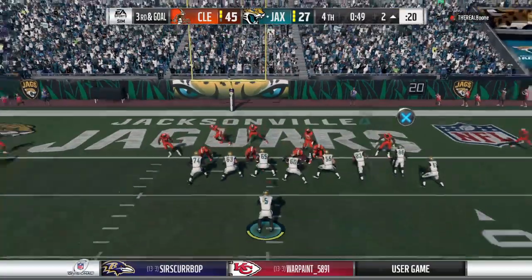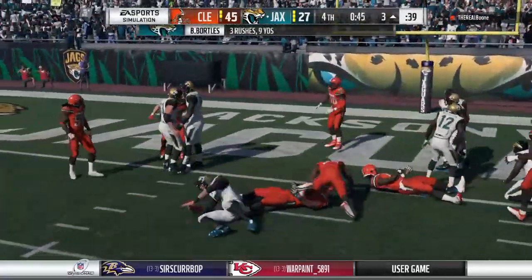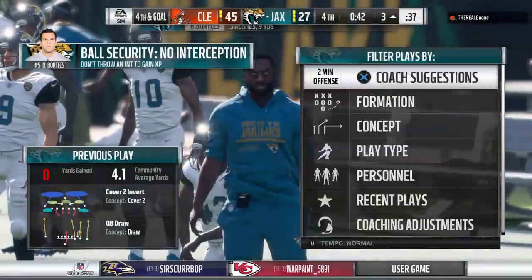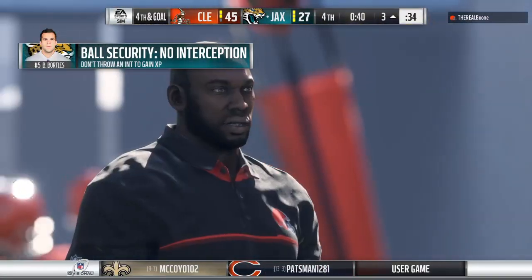Here we go now. And not going to be able to push this forward. He runs into a wall right at the line of scrimmage. Call it no gain on the keeper, and it's going to bring up a fourth down.